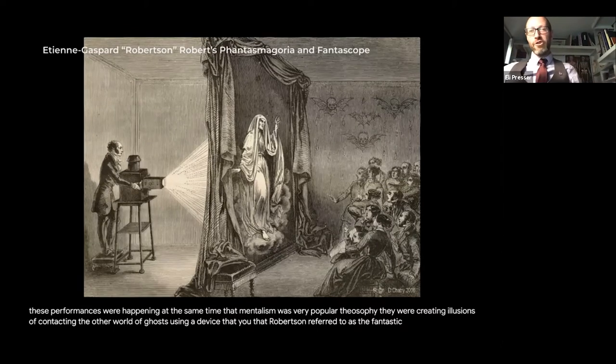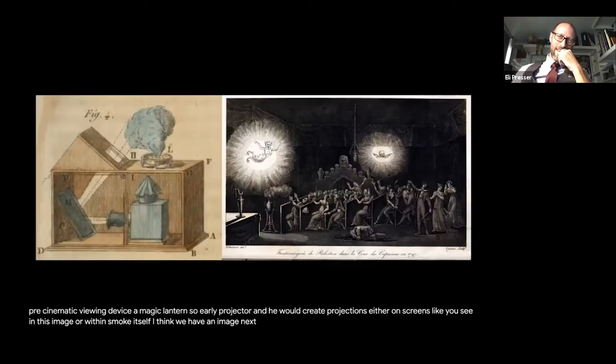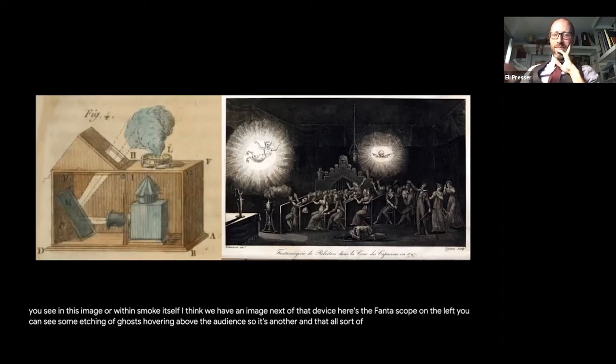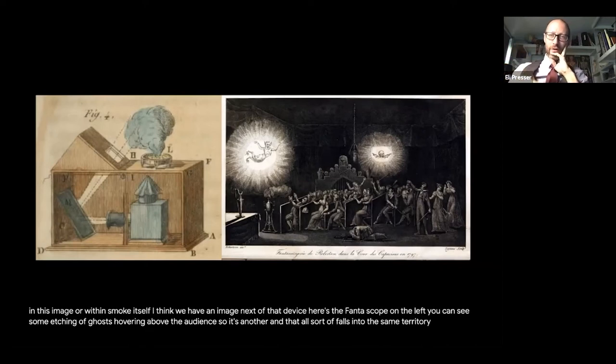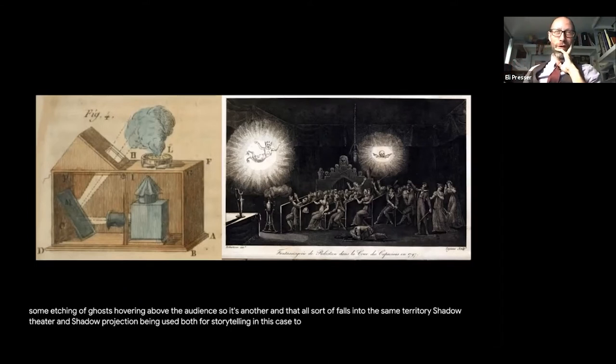So an early projector, and he would create projections either on screens like you see in this image or within smoke itself. I think we have an image next of that device. Here's the phantoscope on the left. And you can see an etching of ghosts hovering above the audience. So that all sort of falls into the same territory of shadow theater and shadow projection being used both for storytelling and in this case to create an illusion for a larger performance.